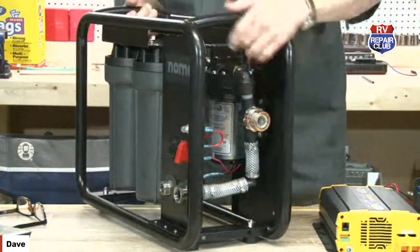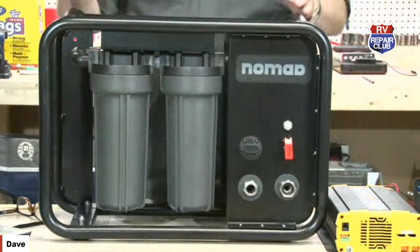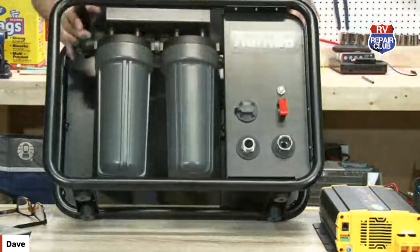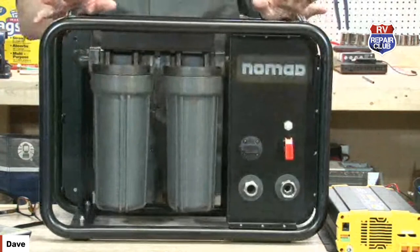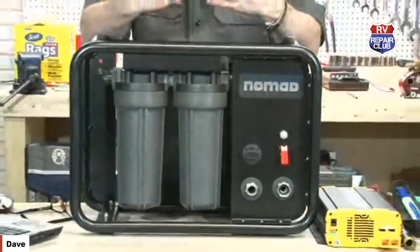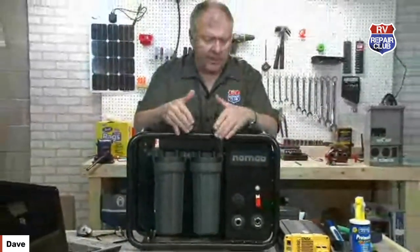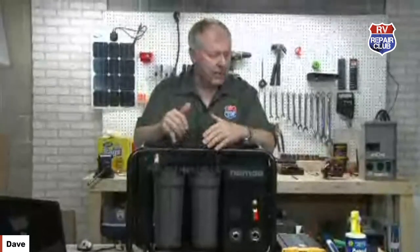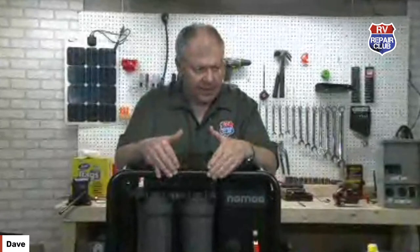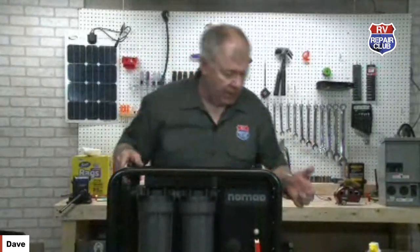But this one has its own pump, so you can literally get it from the river or a lake or whatever and draw that in. And then it's got a series of filters. You know, the key in filtering water is the microns in the filtration system that you can get in these things. And these will do like 99.9% purity, sanitizing. They'll get rid of viruses, everything. So it's a pretty cool system.